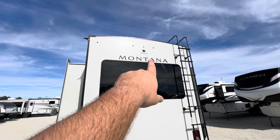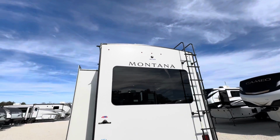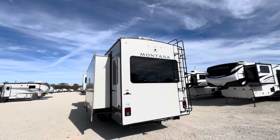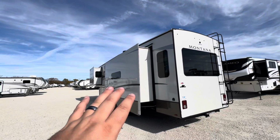and then your camera ready, which I believe Keystone, Dutchman uses the Voyager. I think that's what they're prepped up for, but it's great because you can get on a little screen, see what's going on behind you with some distance markers. Head around the back, you're going to notice these two slides.